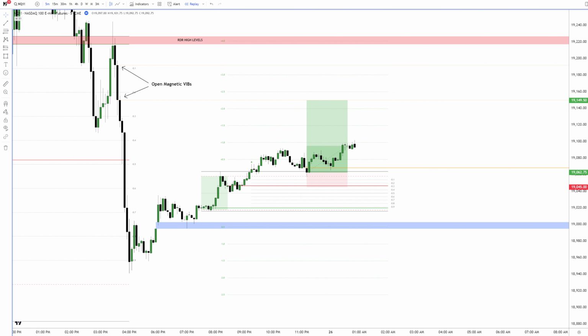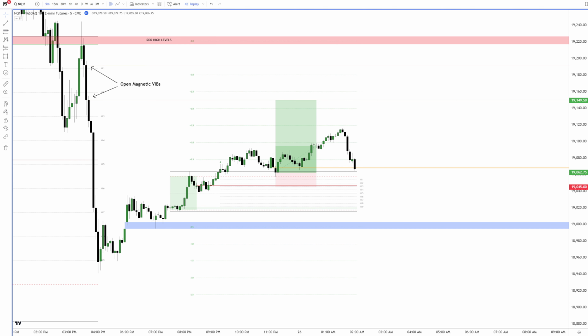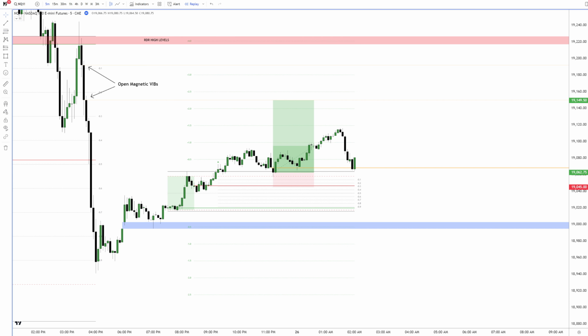At this point the session comes to an end and you should definitely reduce your risk towards break even. Now right here all depends on your filling price. Price retraced almost back to the DR high and the session ends. Either you're still in your position here or stopped out break even.